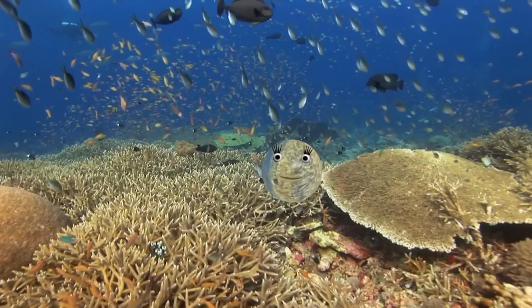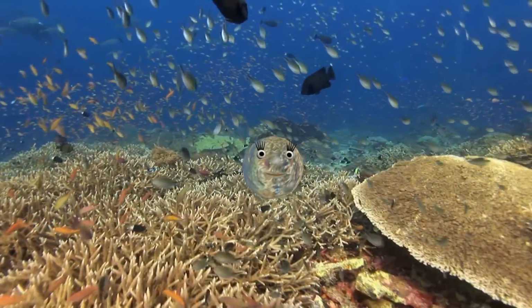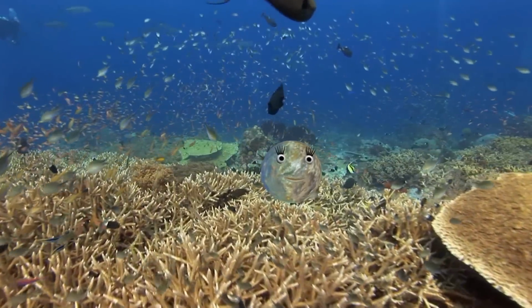Nudibranchs are very interesting critters, and they come in so many vivid colors. This is so much fun, but I need to get my camera.